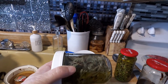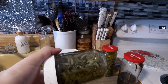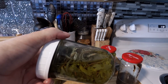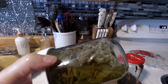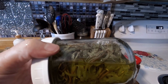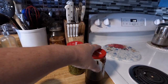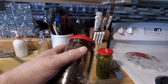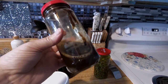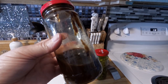Here are those honeysuckle flowers, soaking in grain alcohol. See how all the color is leaching out of these flowers? And they're actually turning like a blue color. Okay, here is our wild lettuce tincture. This has got to sit for about 6 weeks.